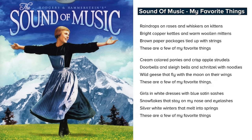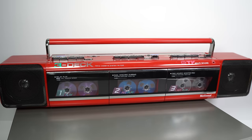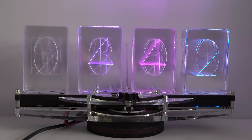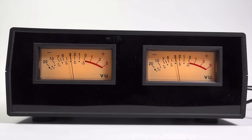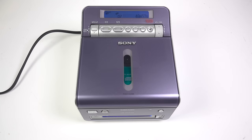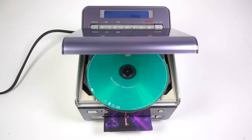You're probably familiar with the My Favourite Things song from The Sound of Music, and while I'm also quite partial to a brown paper parcel tied up with string, I'd like to list a few of my favourite things. So I'm going to start with cassette decks, particularly unusual cassette decks. I'm also partial to digital clocks, especially flip clocks, and you probably know I love a good VU meter. I also enjoy discovering consumer electronics that were made specifically for the Japanese domestic market.